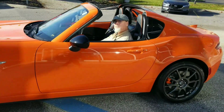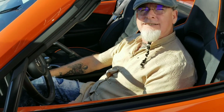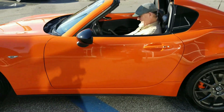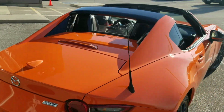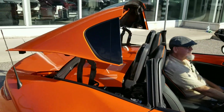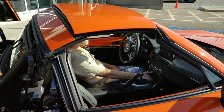Denis, I'm going to ask you a question. Do you prefer it with the top up or the top down? Well, if it's not raining, top down is good. Top down if it's not raining. Good answer. Good answer. Look at that. Isn't that something? You want to go ahead and close the top again and we'll see how that looks. There we go. Comes right up. And you can see he's just simply holding down the button.